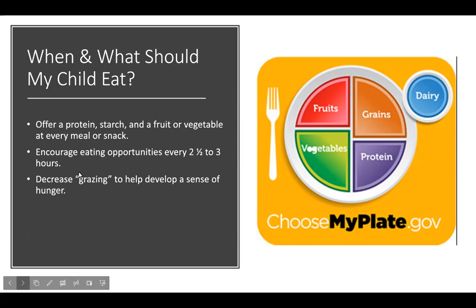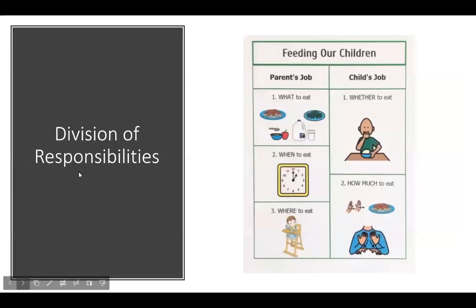And also, I just want to say, sometimes what happens with grazing is, we might not be eating as much, because you're always meeting that need with a couple bites here or there. And then also, there might be a big dip in our blood sugar, and we might go for that quick fix. And that quick fix is oftentimes going to be a carb or a snack type food that doesn't have as many calories.